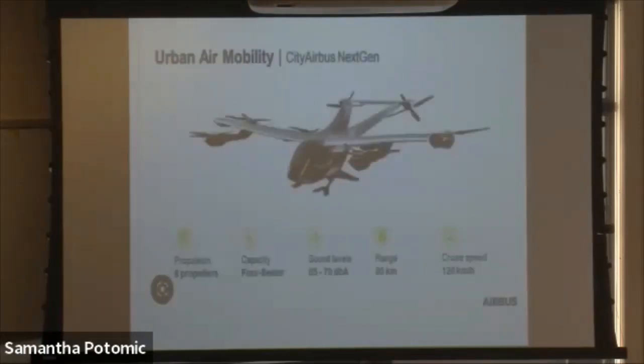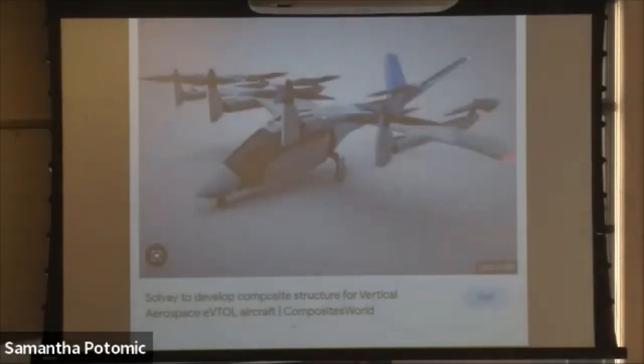This is one from Airbus, well funded. I can't quite count the number of rotors and motors on this one, but it's probably in the order of 8, I guess. The specifications are at the bottom. Oh yeah, it says propulsion, 8 propellers, 4 seats, range 80 kilometers, cruise speed 120 kilometers per hour. This is a company based in England. It's the only major one I know based in England. And you see what the configuration is here, similar to a few of the others.